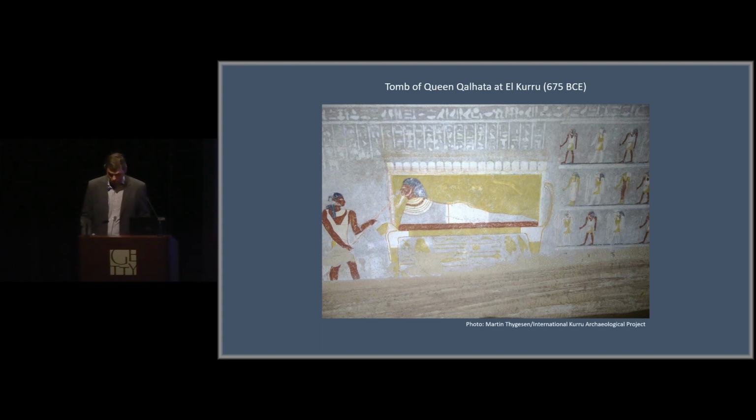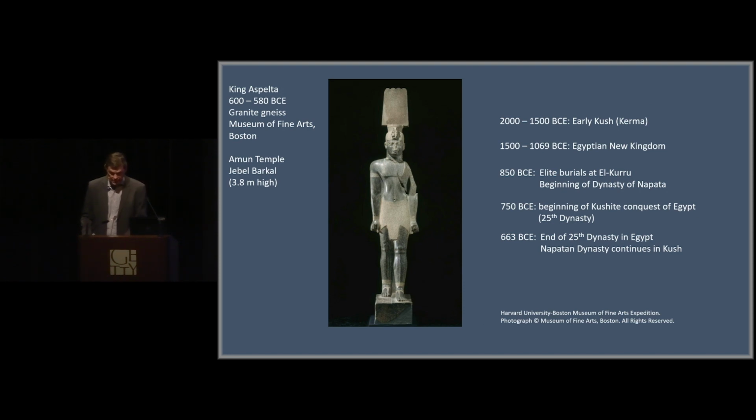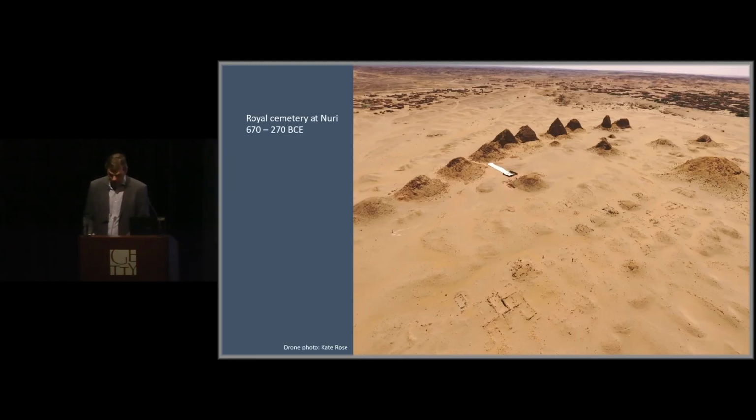Kushite rule over Egypt ended in the 660s, but the dynasty of Napata would continue to rule Kush, with some changes of location, for another 1,000 years. Royal burials at this point had moved from El-Kurru to the site of Nuri near Jebel Barkal, and here you can see a line of king's pyramids there.